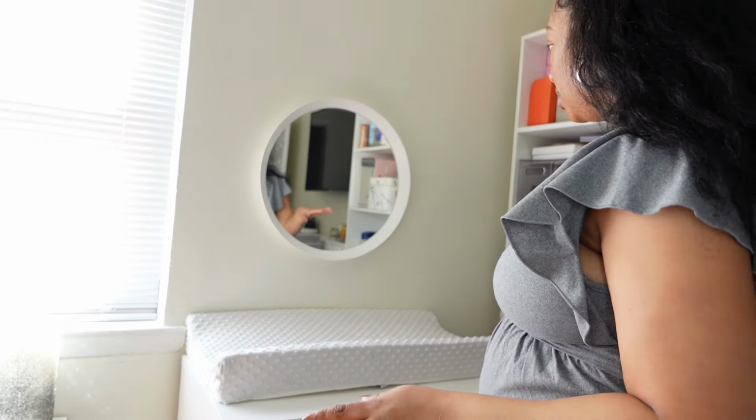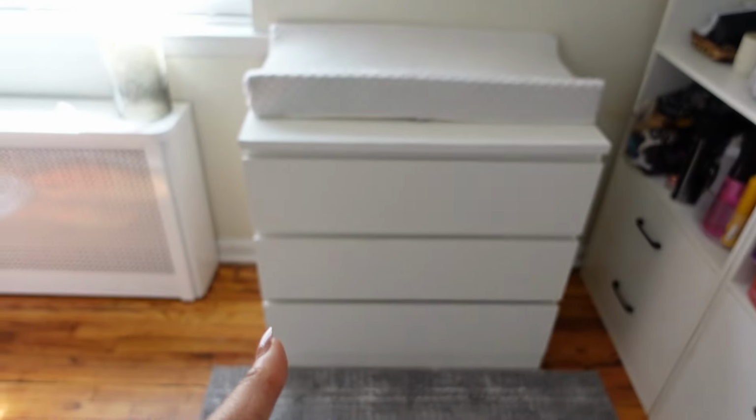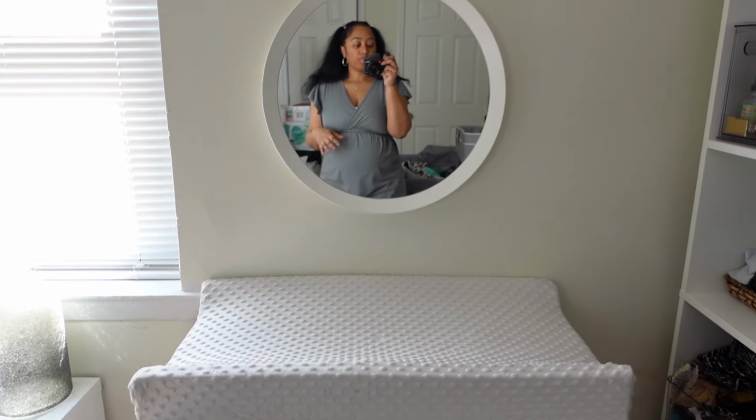Look at how perfect that looks. Yeah, I'm loving it already. You see, the mirror is just perfect and cohesive with the whole look of it. I'm loving it. It's the perfect size.